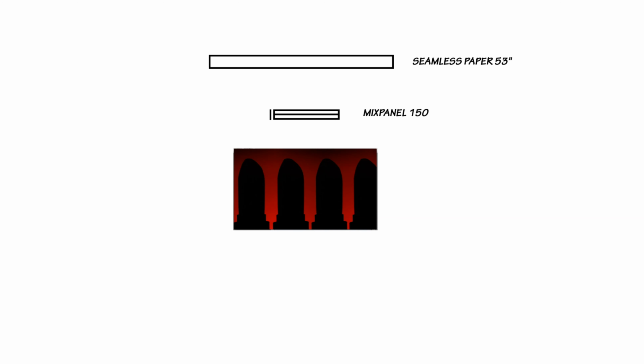And to create these lipstick silhouettes, Mark just basically lit the background that was directly behind the lipstick with a MixPanel 150. And he shaped the light a little bit by flagging it off. Now this next shot is just gorgeous.